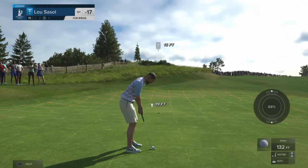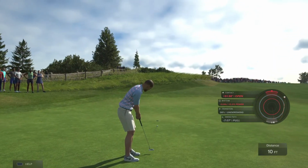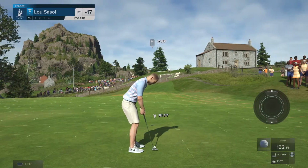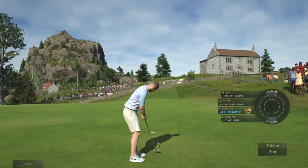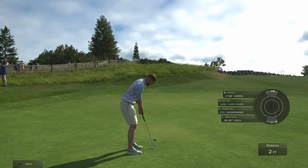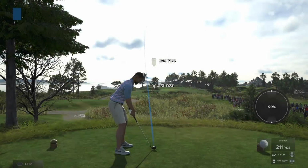Steps up to a putt of about 15 feet in distance. Little birdie look in here. Ooh. Well, that's providing some hope to the rest of the field as our leader stumbles with a bogey.